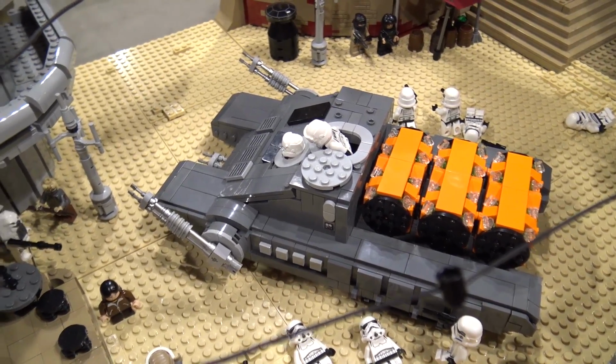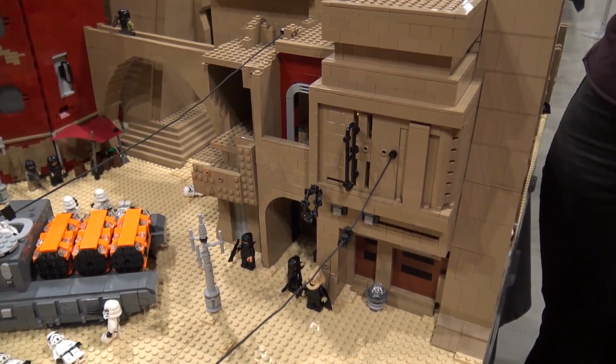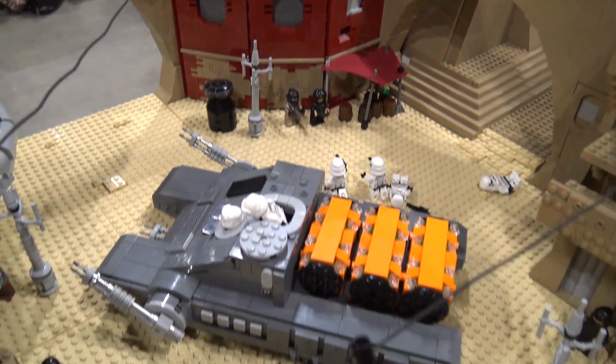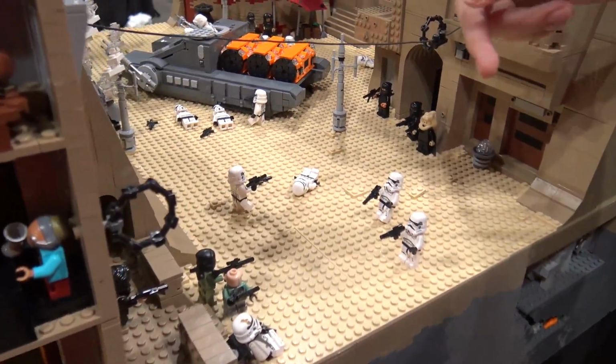And then a bunch of rebels called the Partisans, who are Saw Gerrera's, their leader, are trying to steal the crystals to slow down the building of the Death Star. And the main characters, which we didn't really focus on, are in that corner over there.